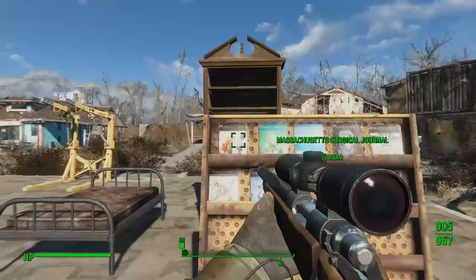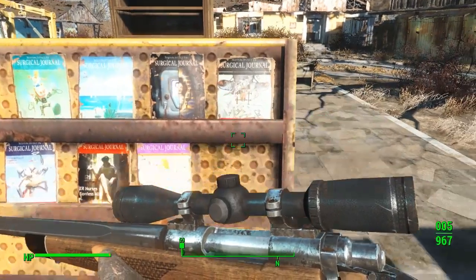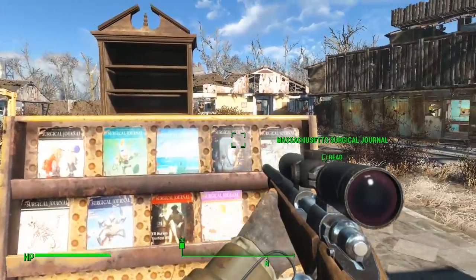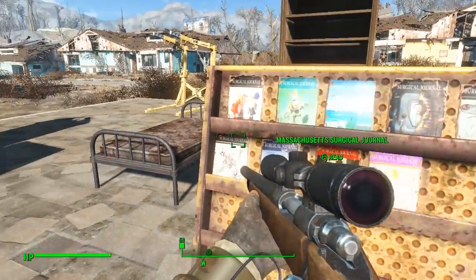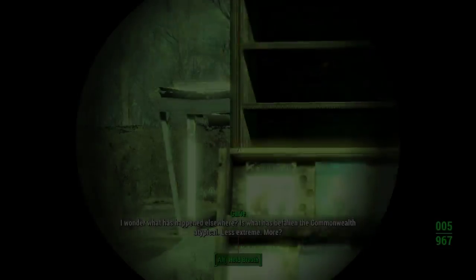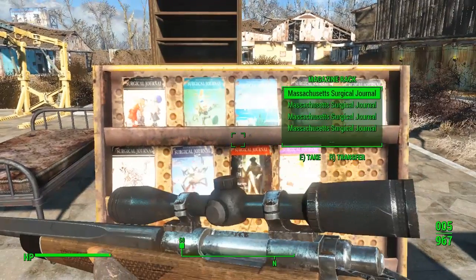Today I'm going to be showing you guys where you can get yourself all 9 issues of the Massachusetts Surgical Journals. Like I said, there are 9 in total, and picking up these guys will allow you to gain increased limb damage by about 2% on your enemies. So very handy, and without further ado, let's get on with the guide.